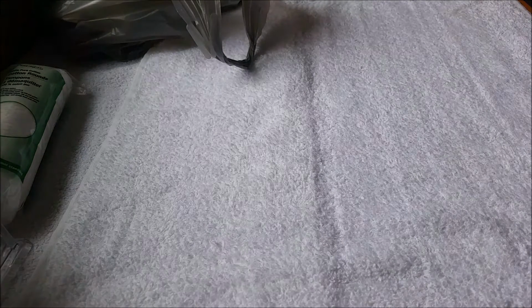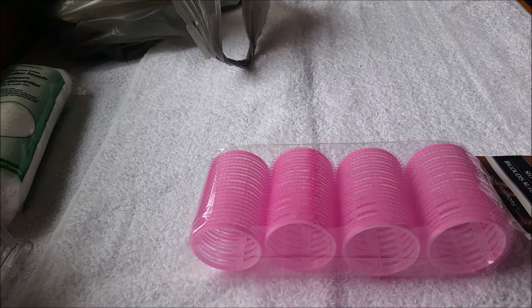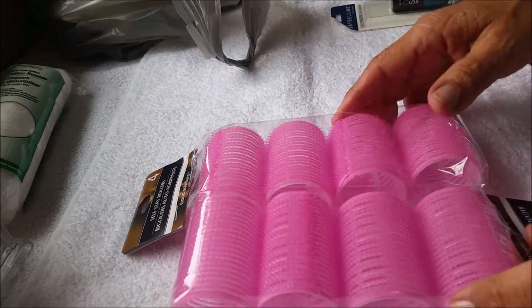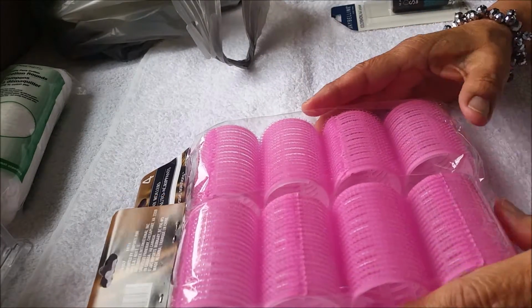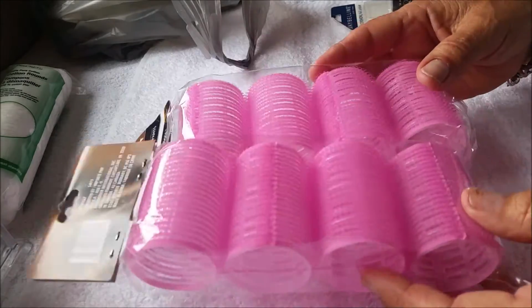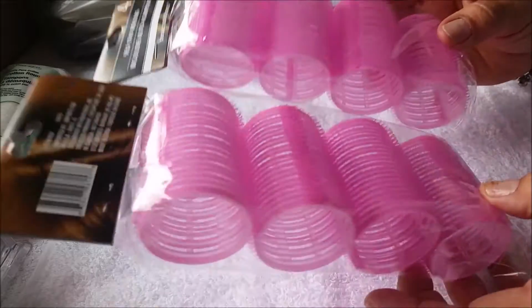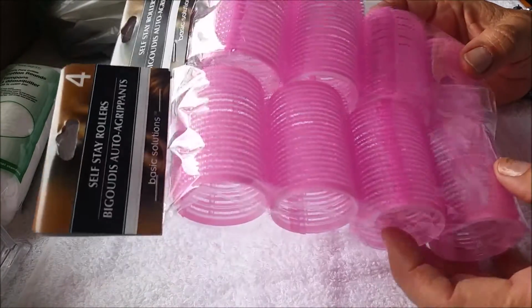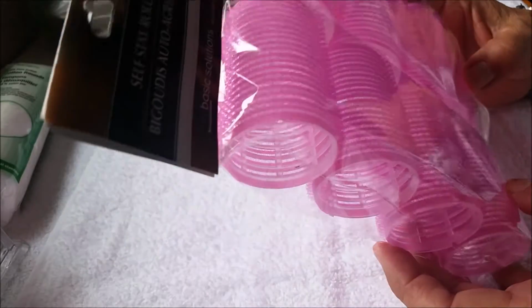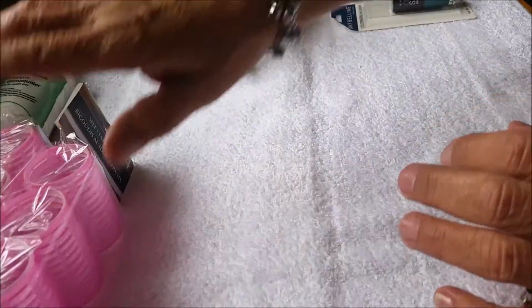Okay. I got me some more little rollers. I got two of those. I like to put them on my hair when I'm not in a hurry and just put them on throughout the day. I had some, but they were way too big. Since my hair is shorter, I need the medium size. Self-stay rollers. I use bobby pins with these. I don't really leave them by themselves. It says self-stay rollers, but nah, I like to put bobby pins on those when I put them on my hair.